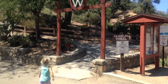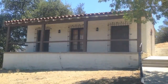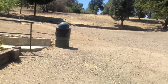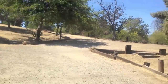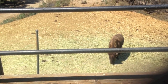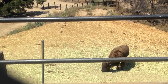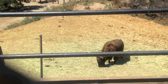Okay, let's go up the museum trail to William S. Hart's home. That's a bunkhouse. Let's go see the bison. Bison, ta-da. I see a bison. Is that a bison? Yeah. Wow, he's eating hay. He likes to eat hay because he has sharp white teeth.